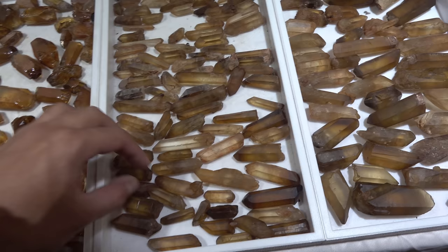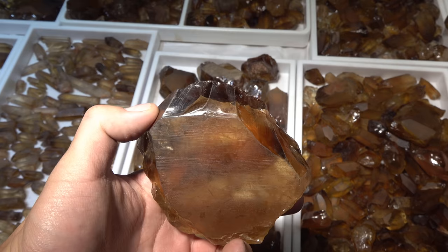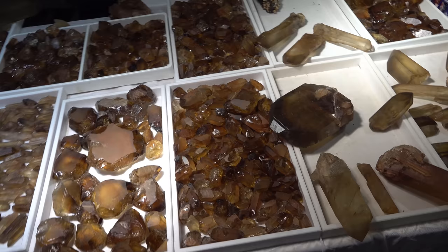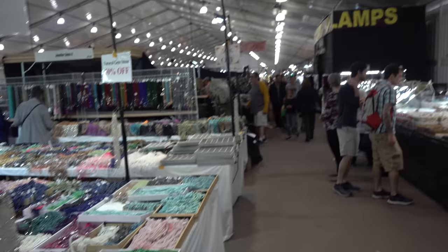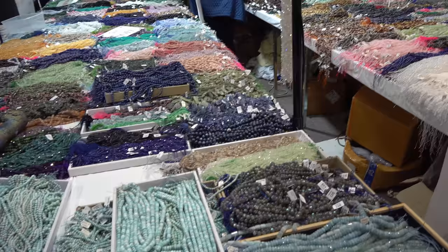Really beautiful citrine. The citrine has that golden amber color that I really like, and it's really unique to that region in Africa, in Zambia. So I'm just walking down here, and this is the 22nd Street Show. These are beads, more beads here. You'll see a lot of beads in these shows. It's really cool looking at the whole color palette of everything.